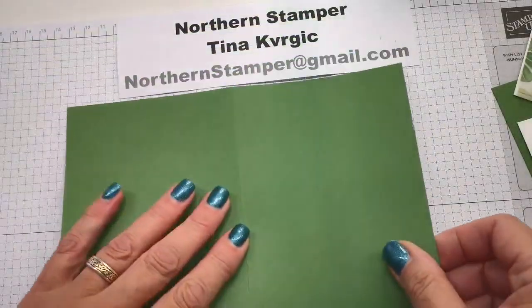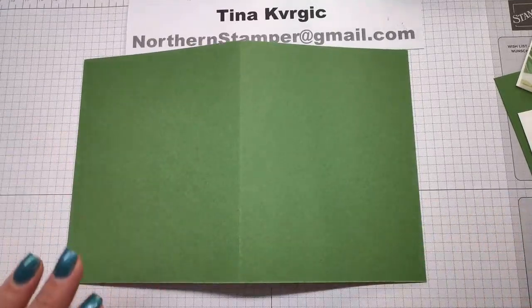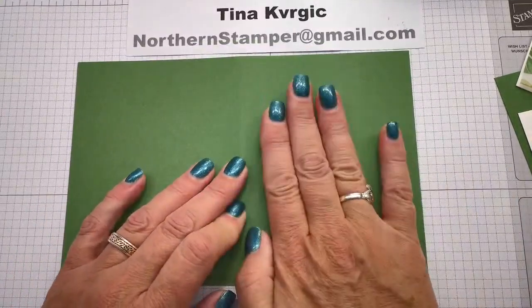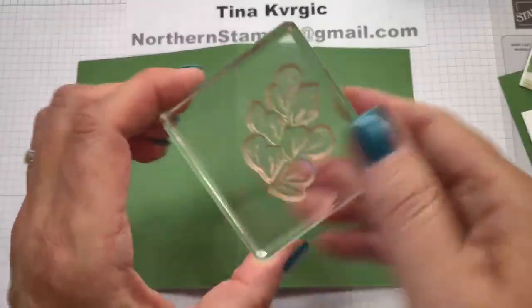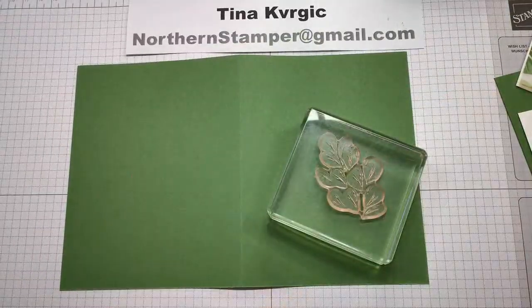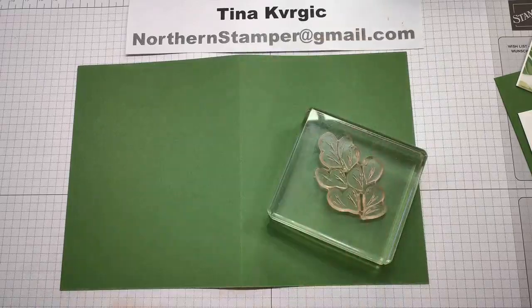So what I do is I have my card base here. Ooh, can we see it here? There we go. I'm going to be inking the front of the cardstock with, as I said, one of the leaves, and I'm going to be doing it in garden green. So this is garden green, and I'm going to be using the same color. So it's basically tone on tone. I want to be doing a little bit over the edges.